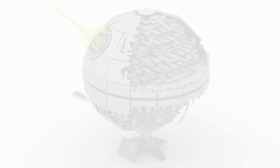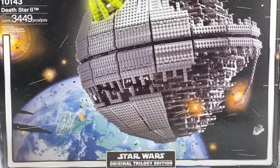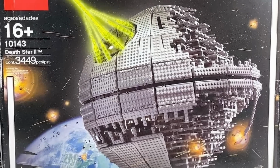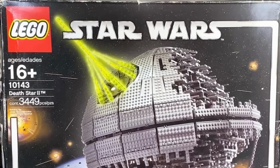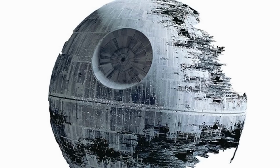There is actually one more set to talk about for 2025, and that's the big one. In October, the $1,000 UCS Death Star will be releasing. I'm sure you've all heard about this set. There's so much speculation on it, but nothing else really known about it, and I can't really pass too much judgment on it until I see it. It's going to be a really controversial set though, I'm sure, either way, no matter how it turns out.